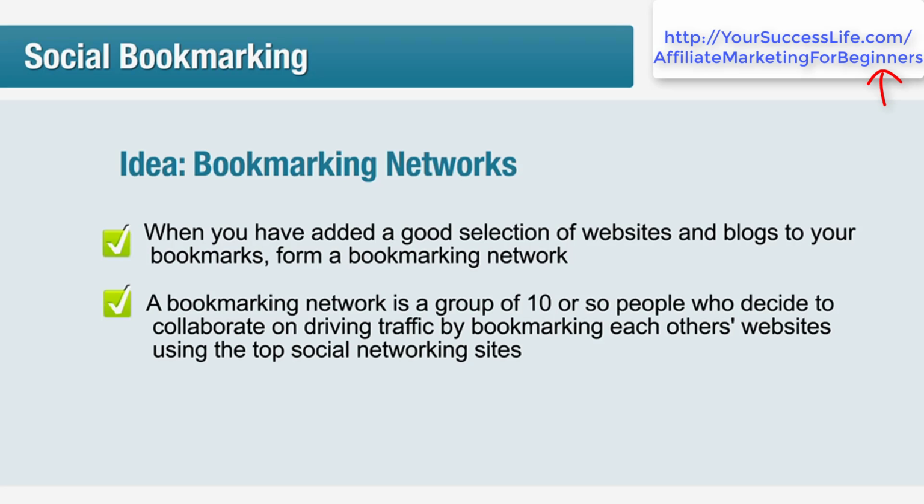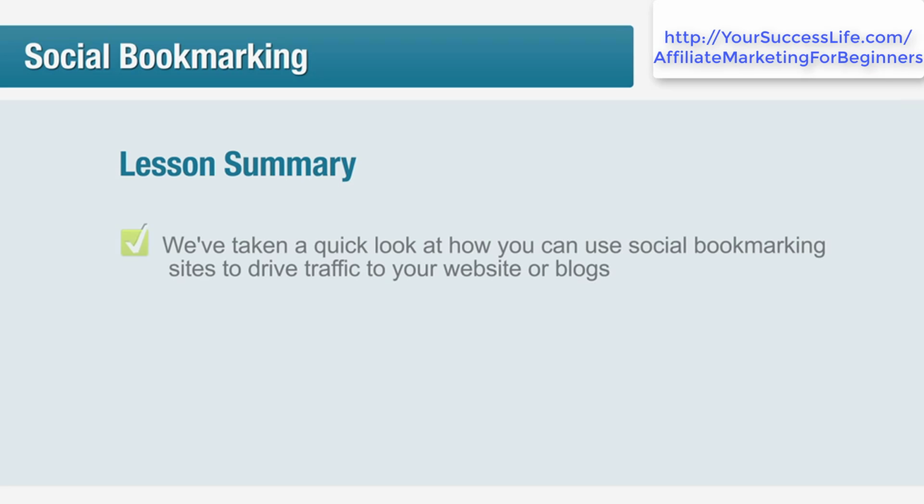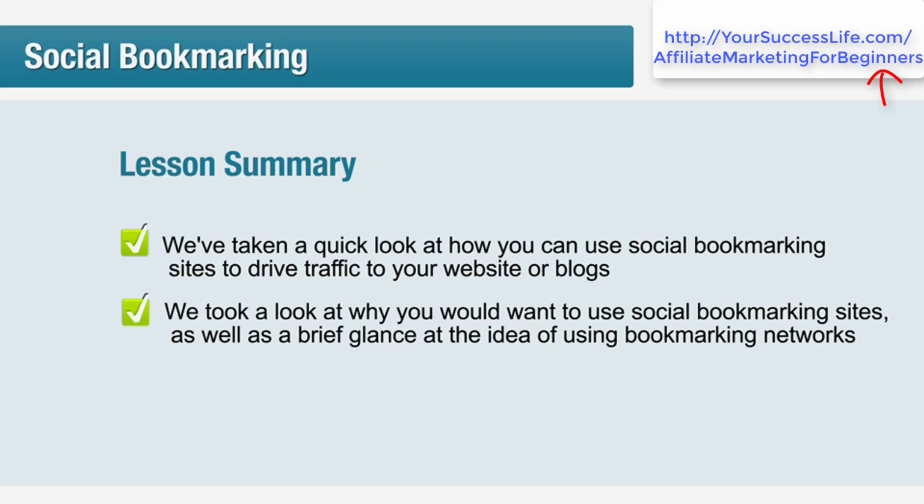And time for today's lesson summary. In this lesson, we've taken a quick look at how you can use social bookmarking sites to drive traffic to your website or blogs. We took a look at why you would want to use social bookmarking sites, as well as a brief glance at the idea of using bookmarking networks.